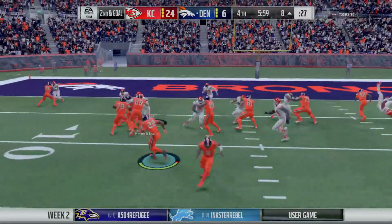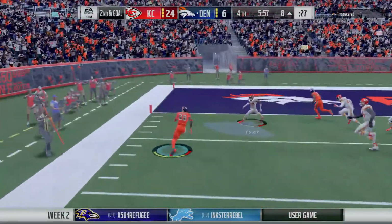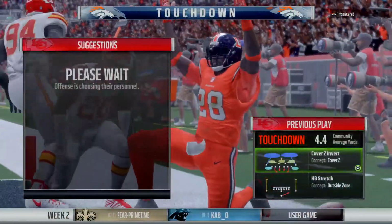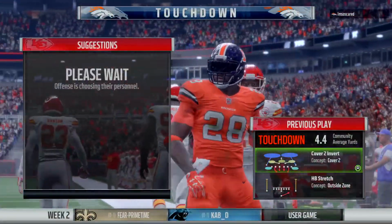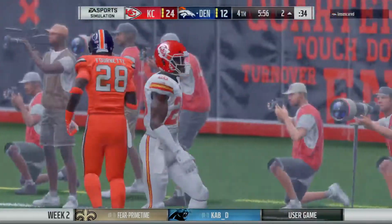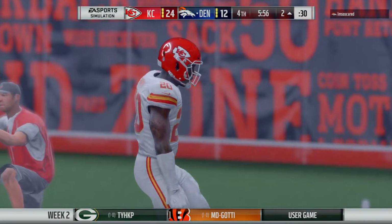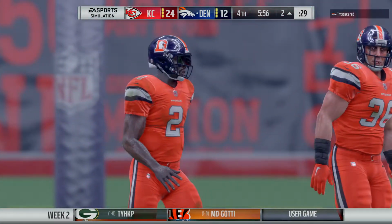2nd and goal now from the 8. A handoff, Fournette running left. And he'll take it into the end zone for a Denver score. A great effort there. His 3rd touchdown now on the year. And the Broncos get a bit closer. Heck of a start to his season.